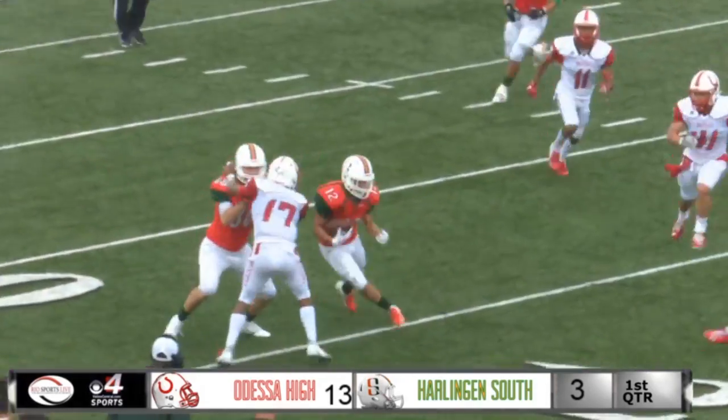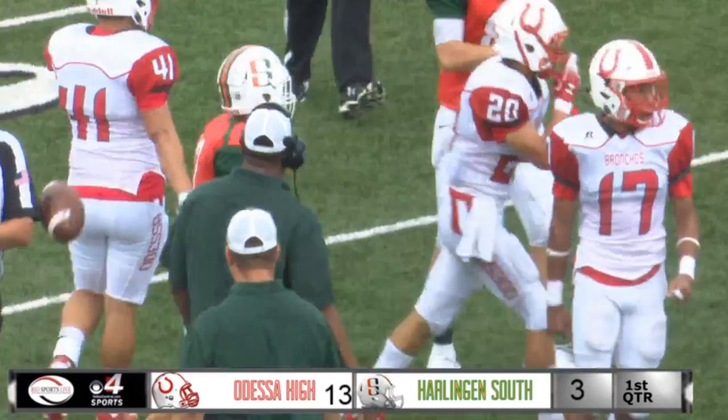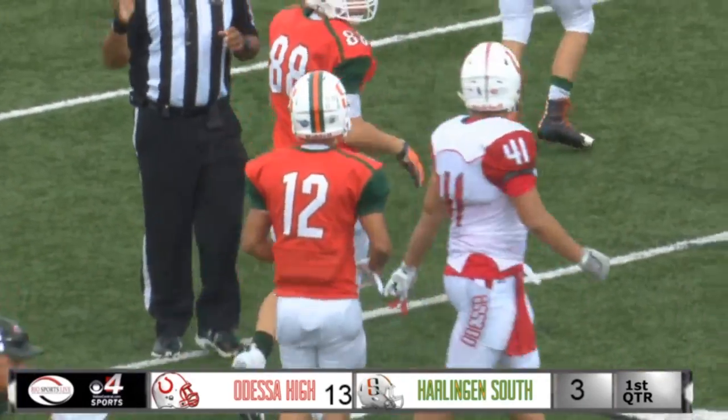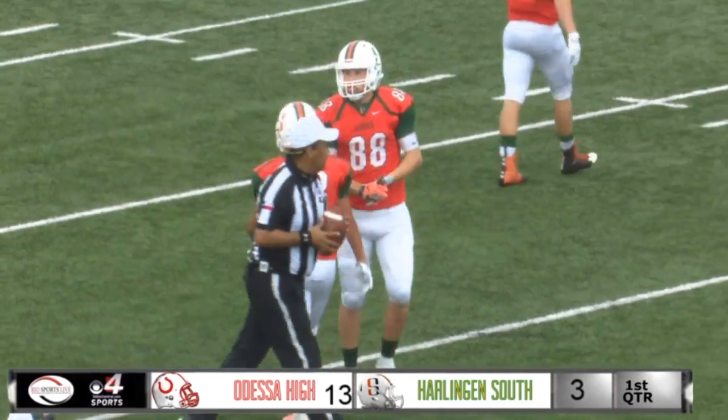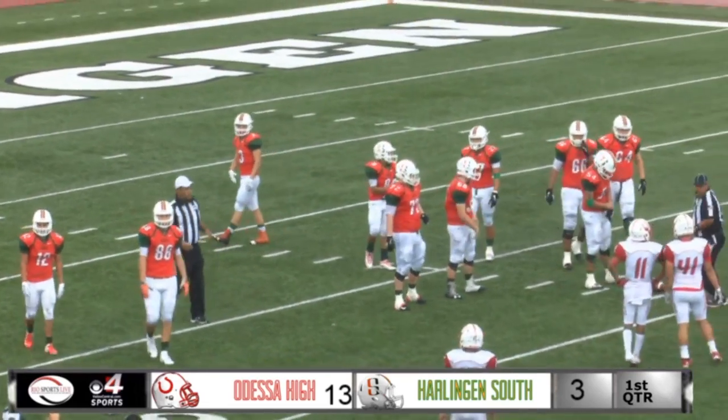Pass out to the outside. Number 12 catches it out to the 16, maybe 17-yard line. Completion to number 12, Gabriel Perez, to the right-hand side. Just a quick screen out to Perez, and he gets the ball. On the Odessa stop, he makes a move, number 20 comes in from the inside, then goes out to the sideline.